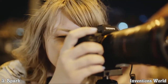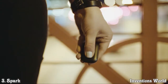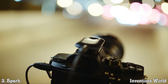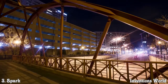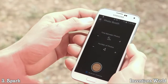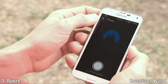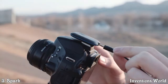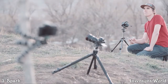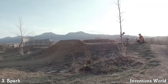By plugging Spark into your camera's trigger port, you can also use it like a normal wired trigger. And if you want to quickly set up a time lapse, hold the Spark button down, count the number of blinks, and you're good to go. For a higher level of control, use the smartphone app. It gives you access to the complete set of Spark features, including HDR, long exposures, and bulb ramping time lapse. You can even control up to three cameras at once for synchronized triggering. And with Bluetooth 4 technology, Spark connects immediately so you can get right to shooting.